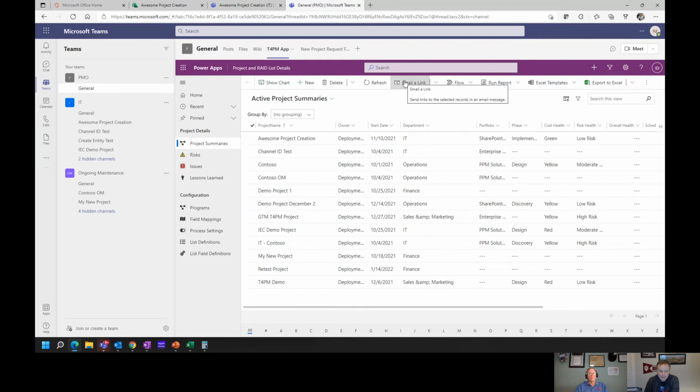Of course, I have the ability to navigate here to my different teams and my different channels underneath those teams. I have a channel here for PMO, which is like my hierarchy, my high level information about all project work that's going on in the organization. You don't have to call it PMO. You can just call it projects or whatever you want to call it. But basically, all of my projects across the company are here, regardless of if they're being managed in Project Online or Project for the Web. And I can basically group them in different ways.